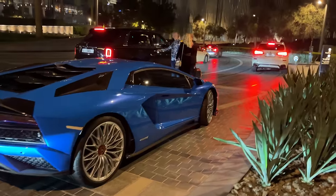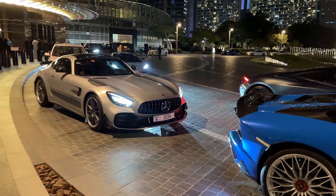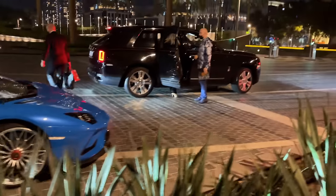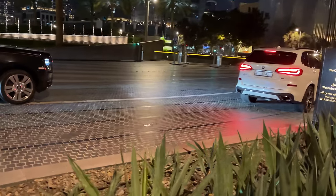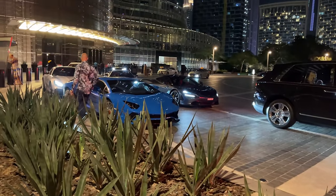I just left the Armani Hotel, and as you can see, crazy cars over here. It is Thursday night, so probably a lot of people are going out for dining. But yeah, as I don't have a fancy car, I take a nice walk with my sleepers to the store.